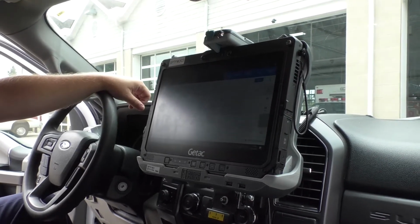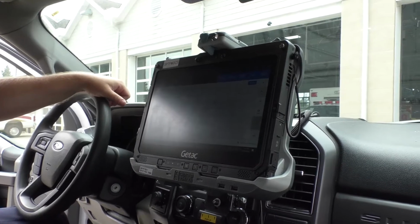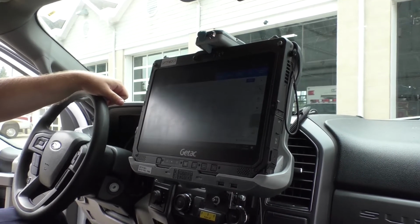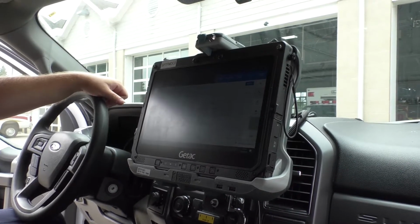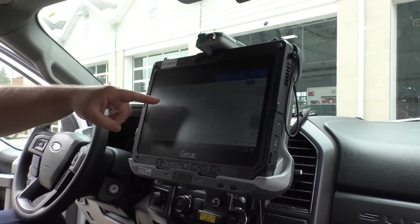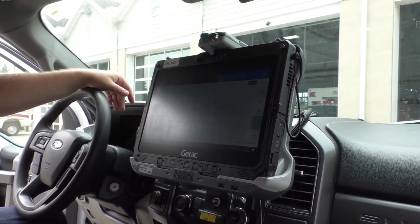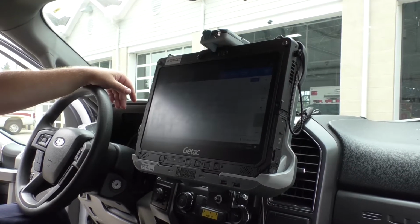So this is our MDC up here. We get all of our dispatch information on this computer when we get a call. We also have a mapping system, so it shows us exactly which house we need to go to. And if the dispatcher needs to call us or give us private information, they send us text through the computer so that we know about people's health problems before we get to the ambulance call.